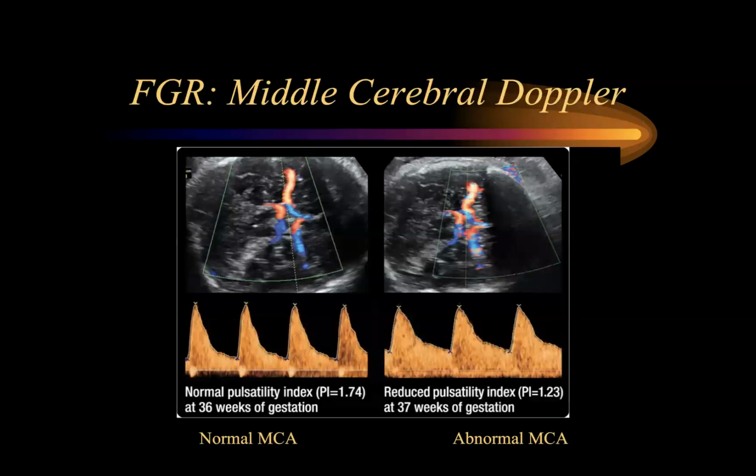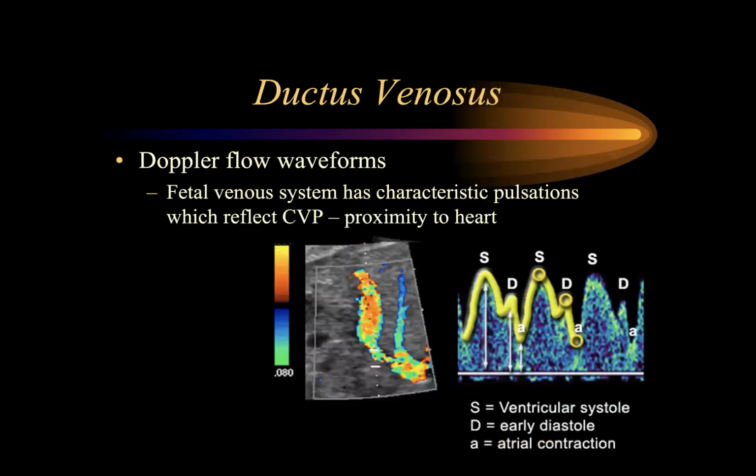On the left, you see a middle cerebral Doppler of a totally normal fetus. And then on the right, this is how they respond to placental insufficiency. They actually increase this diastolic flow to the brain that maintains normal brain perfusion and oxygenation in a time of stress. So when you see that, we call that a brain sparing effect.